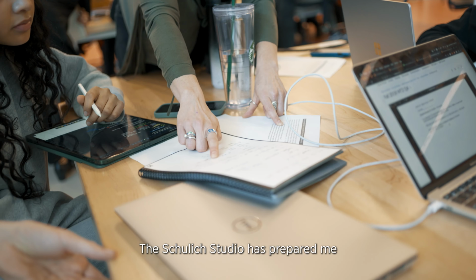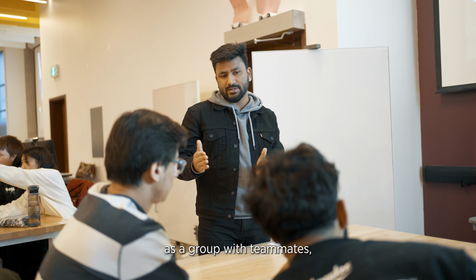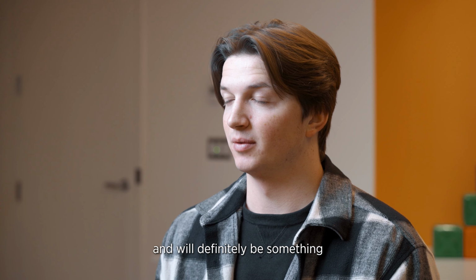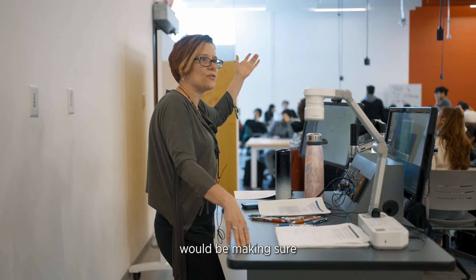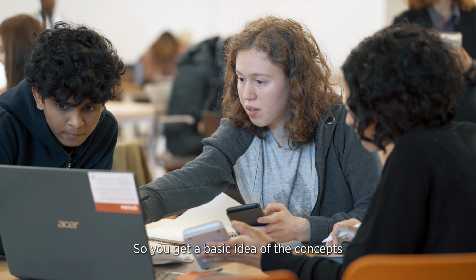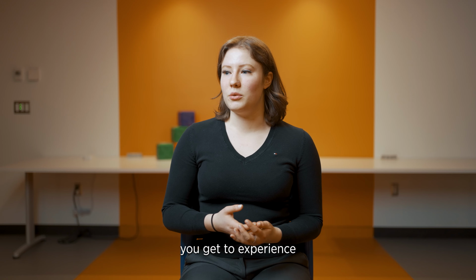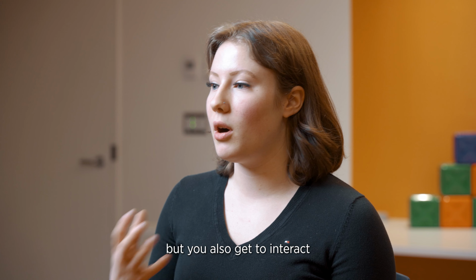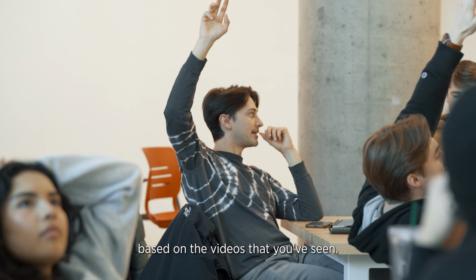The Schulich Studio has prepared me for a future career in engineering by letting me work as a group with teammates, something that is really common in industry and will definitely be something I use throughout my life working as an engineer. So something to be prepared for would be making sure that you are watching those recorded lectures ahead of time, so you get a basic idea of the concepts. So that when you do come to class, you get to experience a hands-on activity which applies those concepts, but you also get to interact with your instructors, ask your questions based on the videos that you've seen.